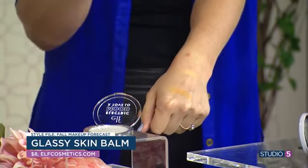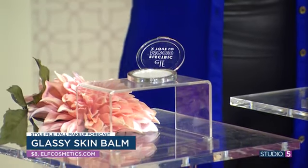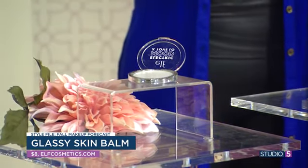So pretty, right? So it's the last thing you put on over the top of everything else, and you're gonna keep it just on the high points of the face. Replaces a highlighter? Yep, so you would swap out, because you don't wanna be too glittery, and you don't wanna look sweaty or oily, right? So you have to be careful where you put it.